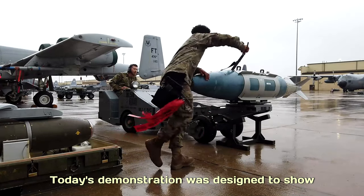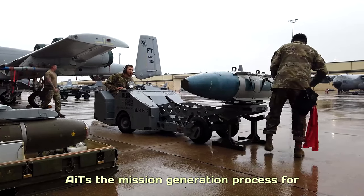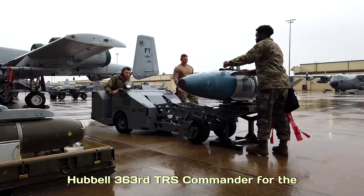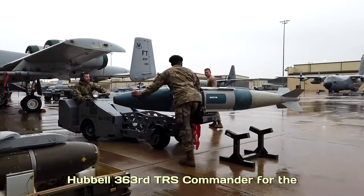Today's demonstration was designed to show ITS the mission generation process for both ammo and weapons, said Major Kevin Huwel, 363rd TRS Commander.